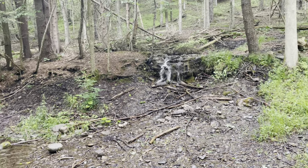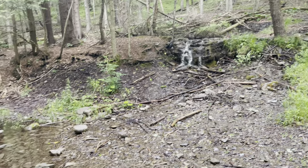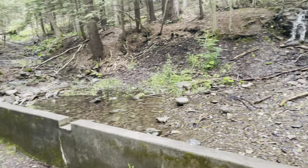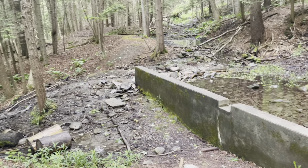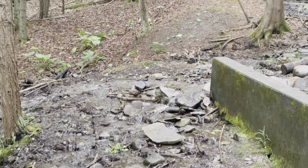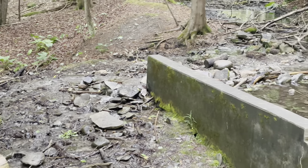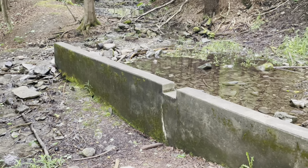So this is my last stop. Took me a while, but I found the old mill. I'm on the Mill Pond Trail, which makes sense where it would be. This is just a gorgeous spot. You can see where the old mill was.